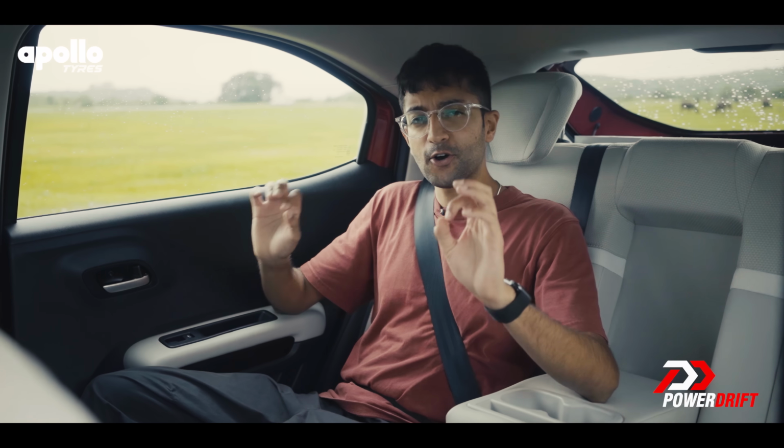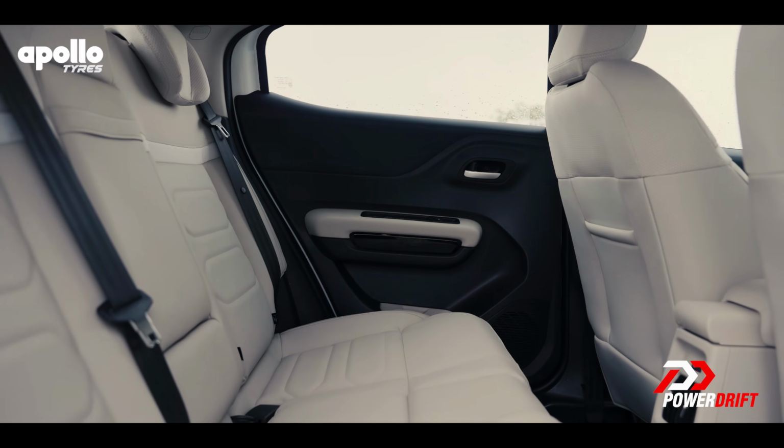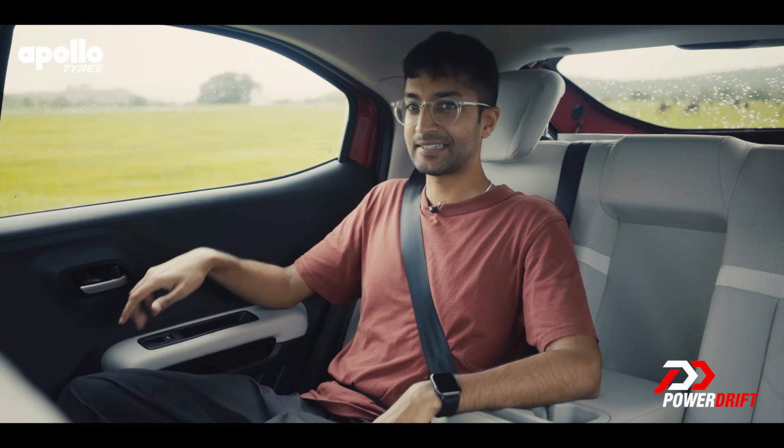Thankfully though, it's not all bad, because compared to the C3 Aircross we drove a few months back, the rear window switches are now finally in the right place. Only the French could take 2 whole cars to get something like this right.